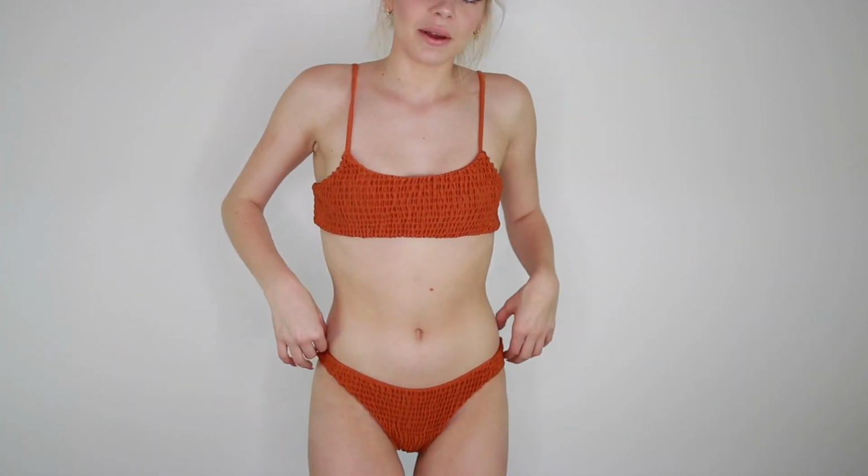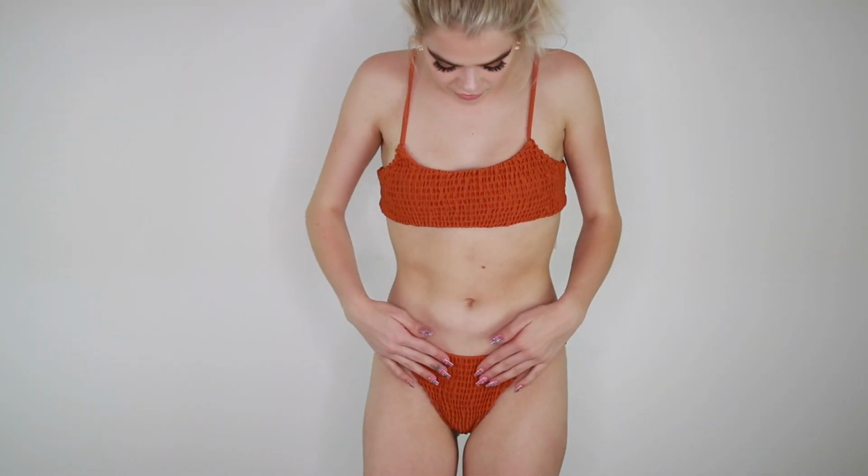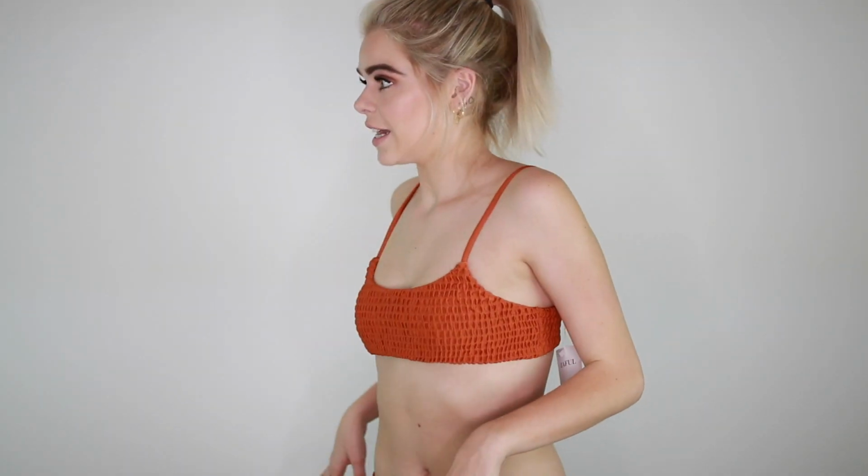Okay, I really love this. I definitely want to get in better shape before I go and take pictures in it, but this is super, super cute. I love the look of it. I love the ruched pattern. And I love the color too. And it fits really, really well, which is nice because the last one was not fitting me at all.